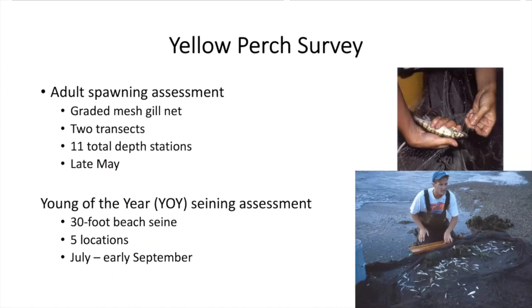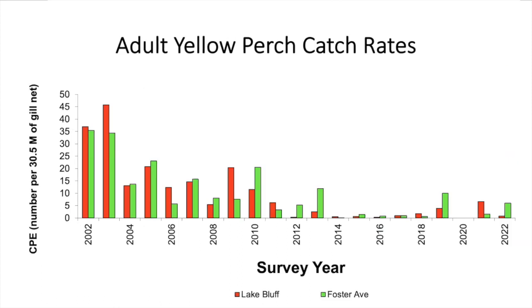It's a pre-spawn survey. And then we also do a young of the year survey shown here. So we try to index recruitment of these fish. What perch do is they get advected as small fish offshore. They feed out there for a while, and then they come back in when they get to be about 2 inches long. And that's when we start sampling, usually the first week of July, sampling weekly from July through early September at 5 beaches along there with a 30-foot beach seine. And I'll present some data from these. And so this is our adult survey first.